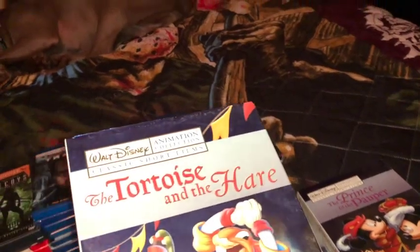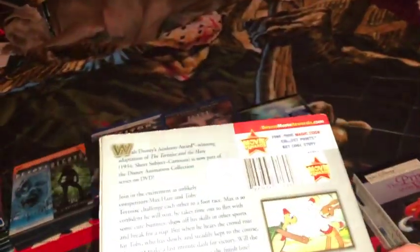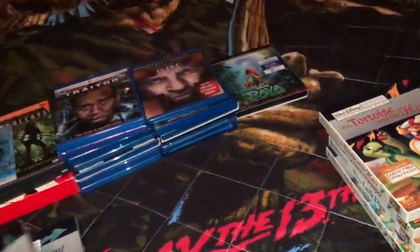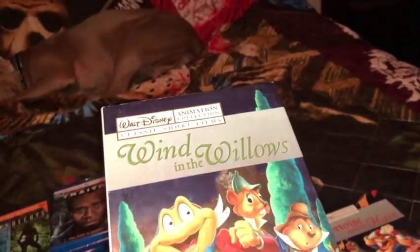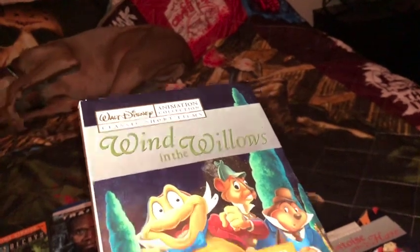And this is volume 4, The Tortoise and the Hare. I won't show you every lithograph, but I will pull one out to show you at the very end here. It's just a little card with an image on it. This is volume 5, Wind in the Willows.